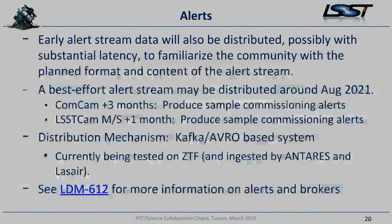So in terms of the alerts, we intend to make available an early alert stream of data. We expect this will be distributed, though, with substantial latency with respect to what is described in the science requirements documents. We won't be getting these within 60 seconds of the images being taken. The goal of this is primarily to familiarize the community with the planned format and the content of the alert stream so that the community brokers can also start to prepare to receive LSST alerts in year 1 of operations.